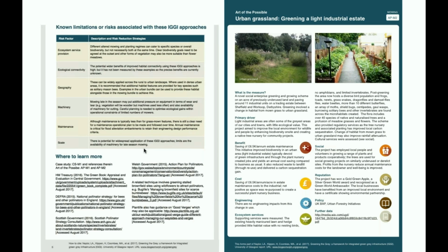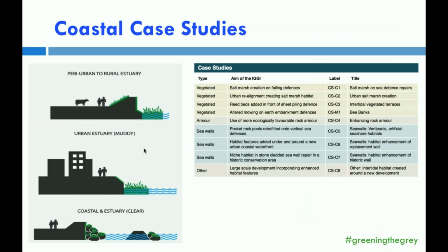And then on the right-hand side is an example of the art of the possible. In this case, they saved a light industrial unit owner money on annual maintenance of mowing grass and clipping hedges by turning it over to a social enterprise and allowing them to create urban grassland and a tree nursery that became self-financing, which then produced some income and some jobs and reduced carbon locally through capture from the trees that had been planted, but also saved the asset owner money on their annual maintenance charges.